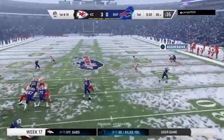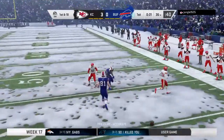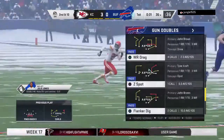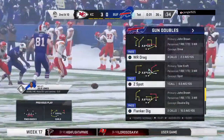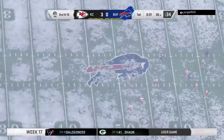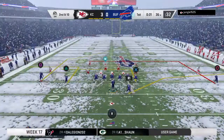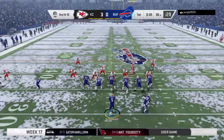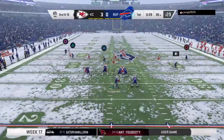From the shotgun, it's Bridgewater. And nearly picked off. Surprising to see a defender of his caliber let it get away, but it does get away and it's 2nd down. They'll try again from the 36 on 2nd and 10. Here's Bridgewater.